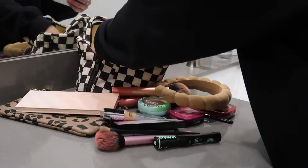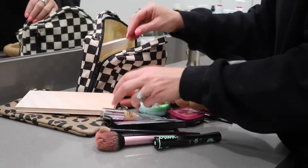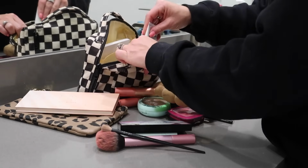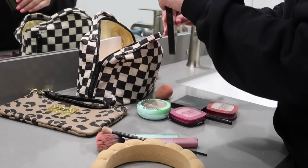But now we're headed into my bathroom after dinner and I'm just gonna get all of my makeup put back in my makeup bag, which I have linked in my Amazon shop. I freaking love this makeup bag. I'm just gonna get all of my stuff cleared off of the bathroom counter.